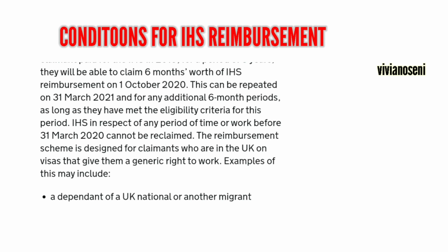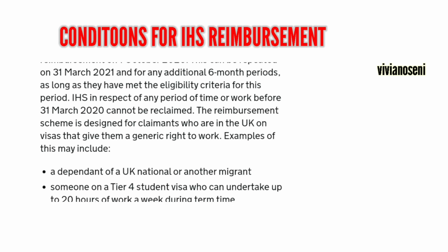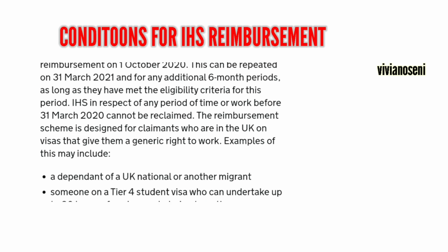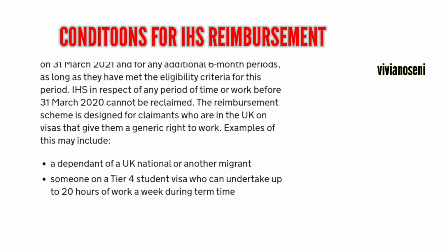Now, this is designed for residents of the UK who are under a visa, who have a right to work, and who have already paid an IHS fee. You could either be a student, a dependent, or another migrant, or a dependent of a UK national, or on a tier 2 or a tier 4 visa, or a tier 5 youth mobility scheme. As of today, you can apply for your reimbursement or your refunds.